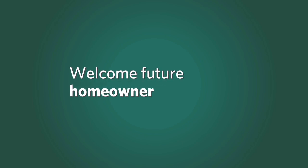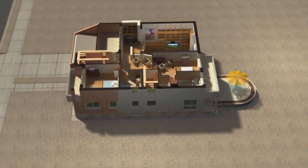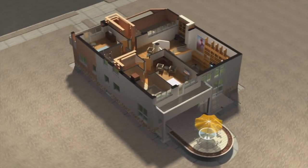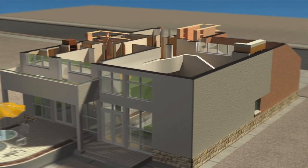Welcome, future homeowner. Have you found your dream home? Ready to sign on the dotted line? Find out if you qualify for the home loan by using the Nedbank Instant Bond Indicator.